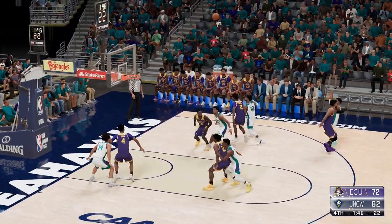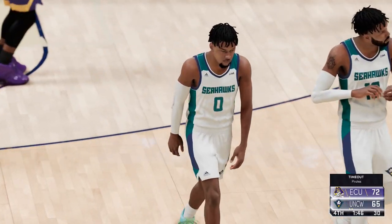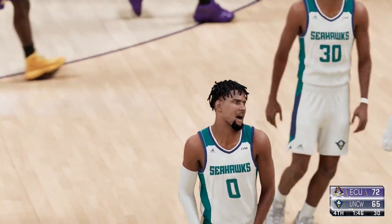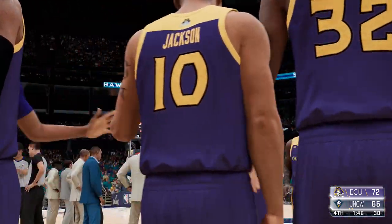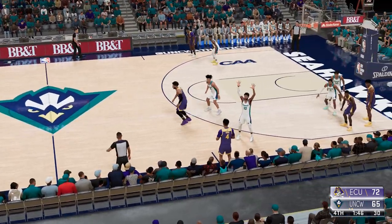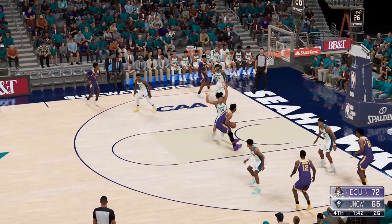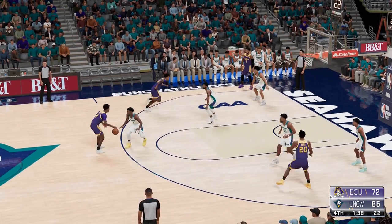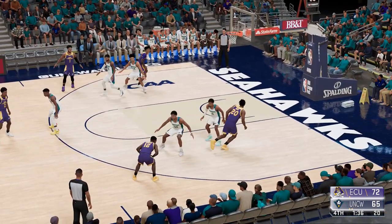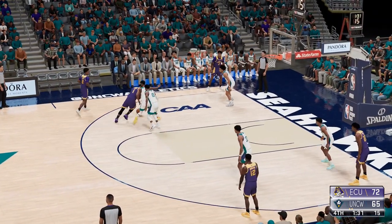Gadsden for three. And a three-pointer for Ty Gadsden. And it's now a 7-point game. Timeout. ECU has a lead, 72-65. Here's Brandon Suggs over to Jaden Gardner. Gardner, hop step, now to Newton. Now East Carolina is going to try to wind this clock down.